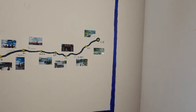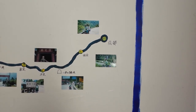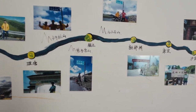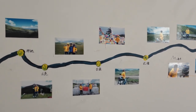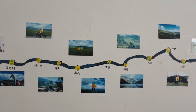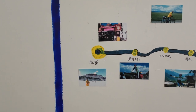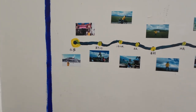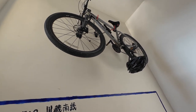This is one of the documentations of the owner, who cycled from Chengdu, and it went all the way to all the towns like Haichu and Bahang and so on, until finally he reached Lhasa. Now, all using this bicycle.